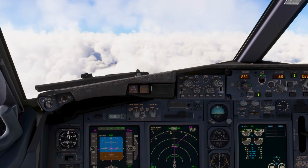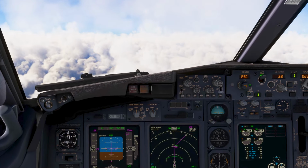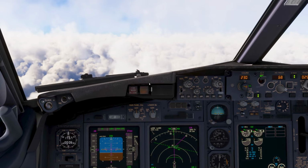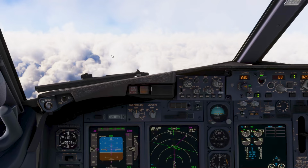Cabin crew, you're free to move around the cabin. All right, so the cabin crew's released. They're going to do their duties.